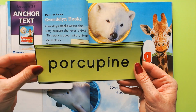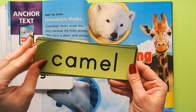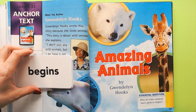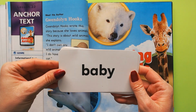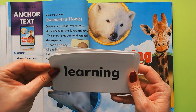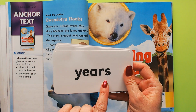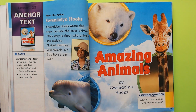Dolphin, porcupine, toes, like the toes of the duck, camel, polar bear, color, amazing. And then here are our sight words. Begins, baby, follow, learning, ate, until, years, young, and that's our word review.